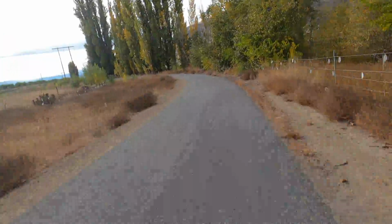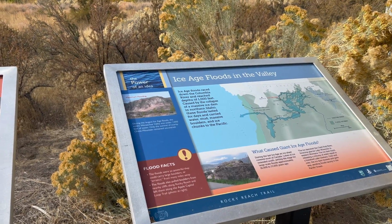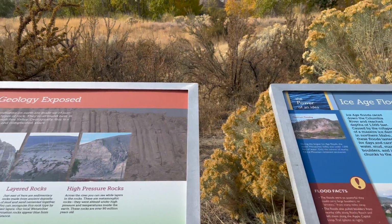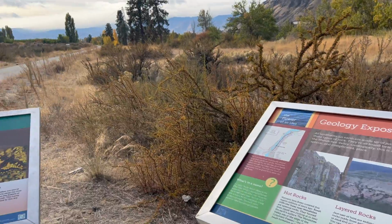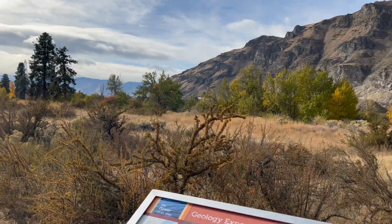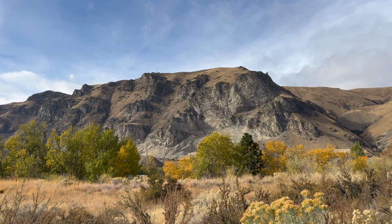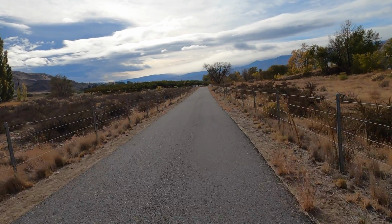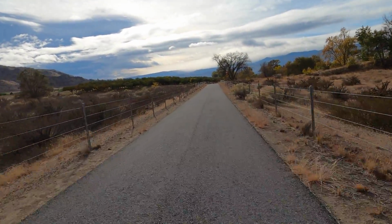Point four three. Alongside the Columbia, it's so pretty here. We are at almost 3.5 miles on the Rocky Reach Trail. I think we actually did a half mile around the park first, so maybe about 3 miles. And it's talking about the wildlife along the trail and the geology. These rocks right across the Columbia from us here are 90 million year old metamorphic rocks. You can see orchards up ahead, about 3.79.